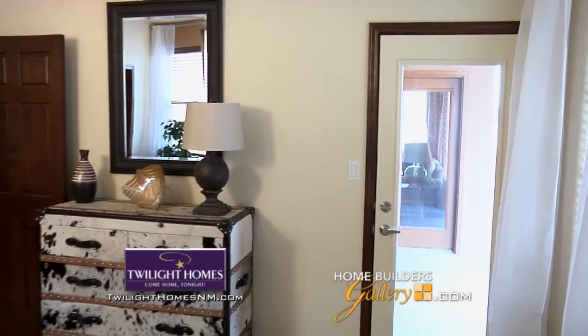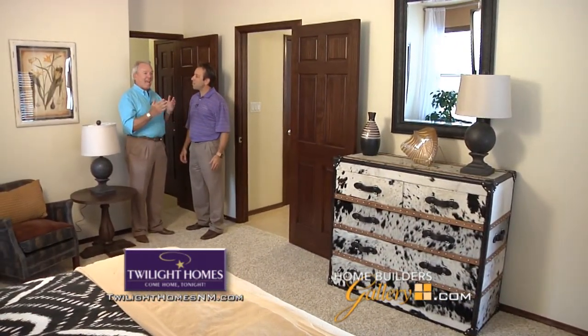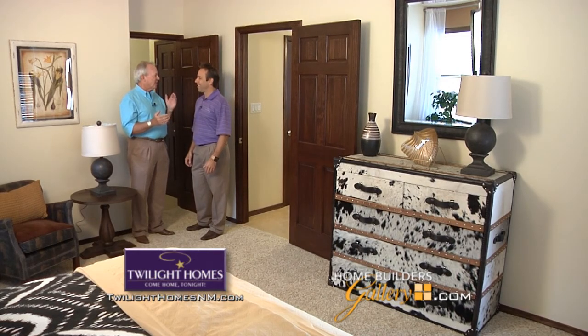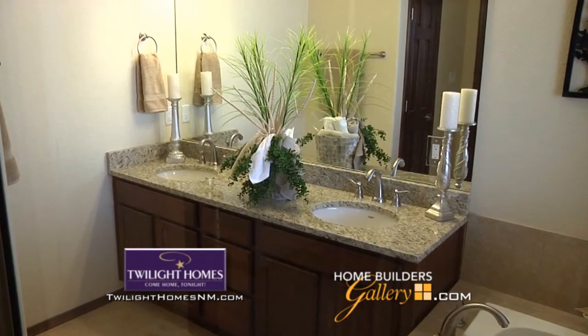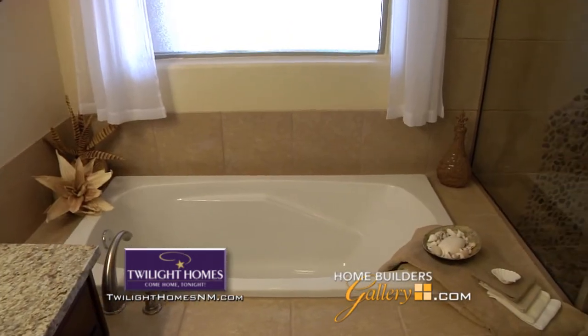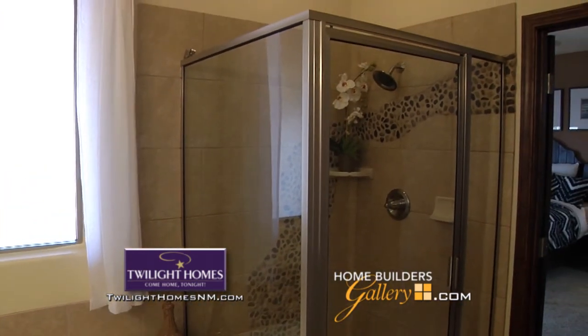This really is a great master suite with its own private access to the covered patio. And everybody that looks at this house is going to love the master bath. They really are. It's a fantastic bathroom. It has dual sinks, a garden tub, and a huge walk-in shower. And Richard, all of our Twilight homes are Build Green New Mexico Silver Level certified.